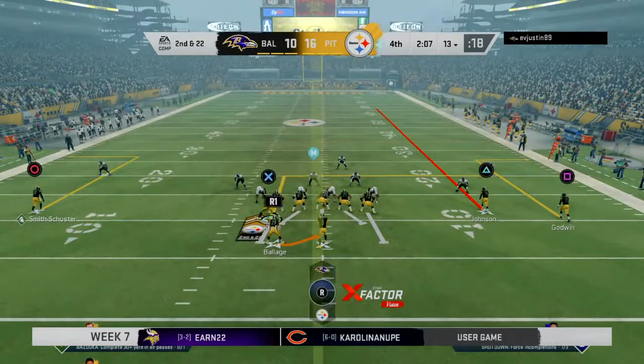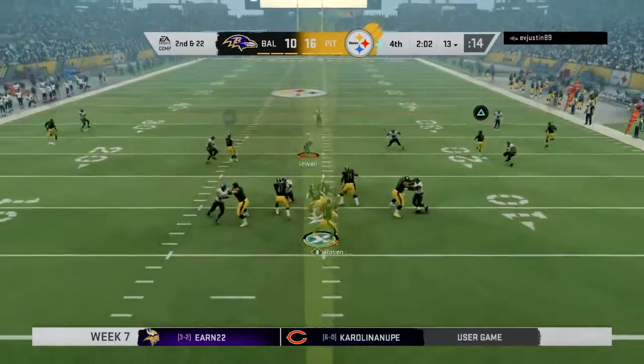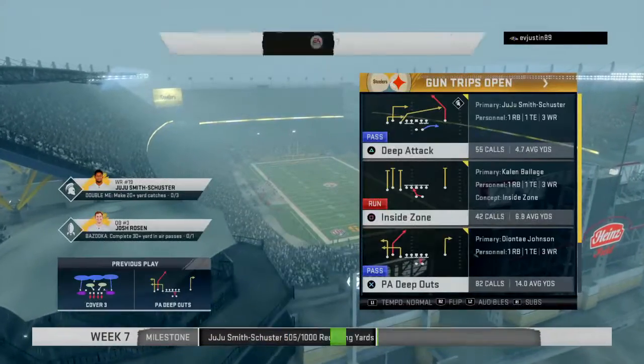Mike 48, Mike 48. Gotta do better. Come on, QB, come on. Hey, Rosen off the play action. We've got a 1-score game with inside of 2 minutes remaining.